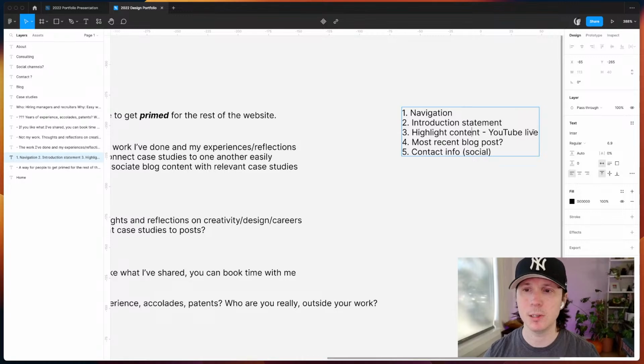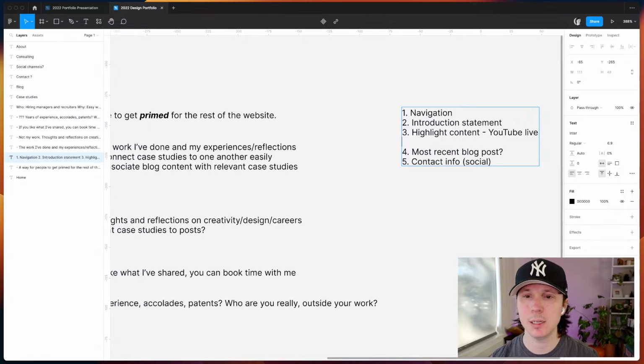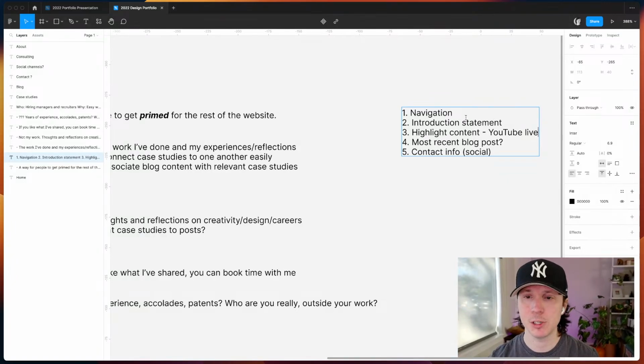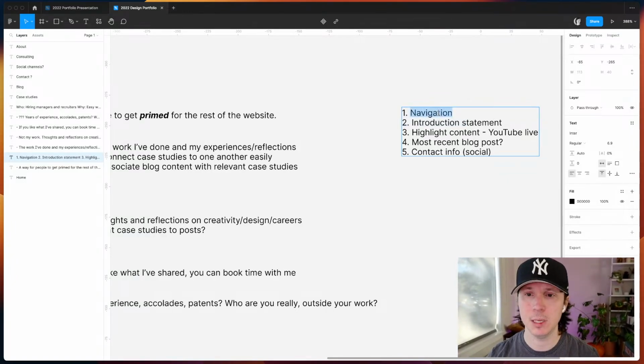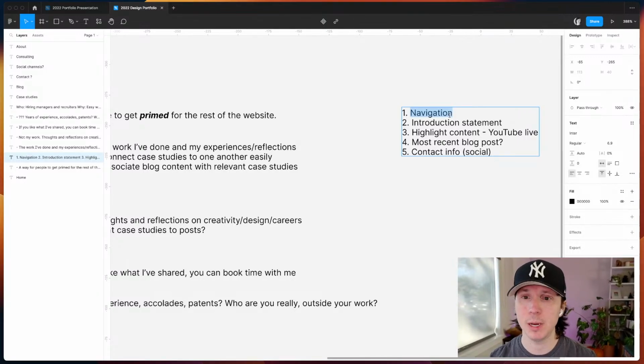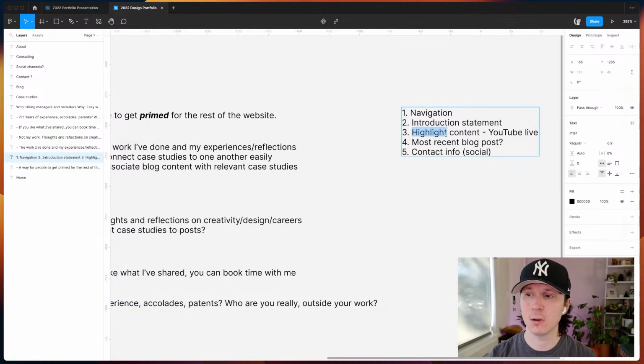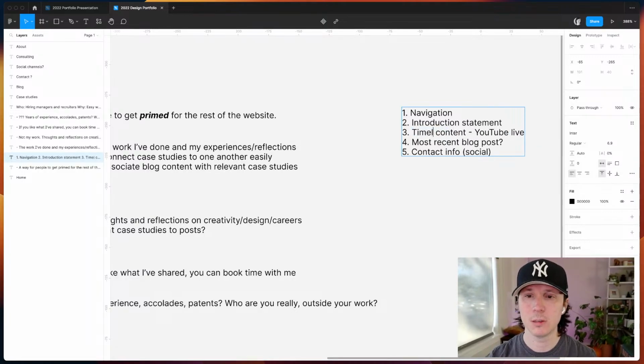I think what I want to do, though, is where do I want to put case studies? If I'm trying to visualize this in my mind, the most important information: navigation, obviously, top, easy peasy, helps people find what they're looking for if it's not on the homepage. An introduction statement, again, giving them a sense for what they're getting into. I think highlight content is not correct. I think it's more timely content. So some kind of announcement or something like that can be up top. And then I think what I want to do next is get to the case studies.